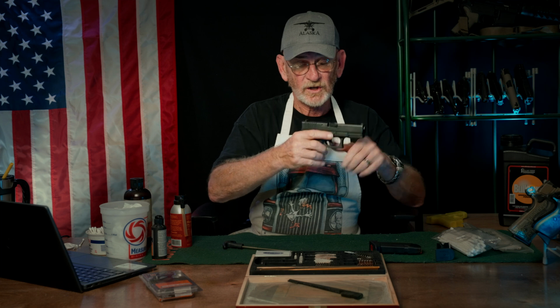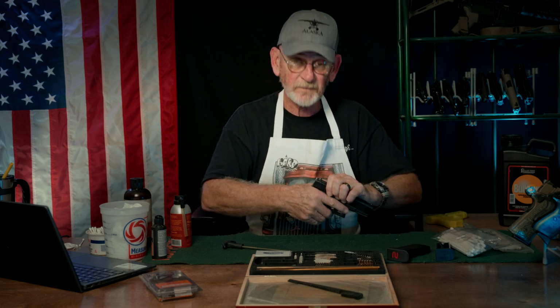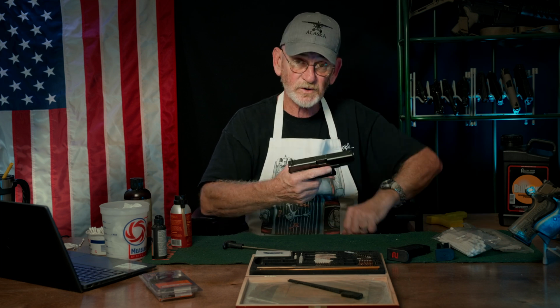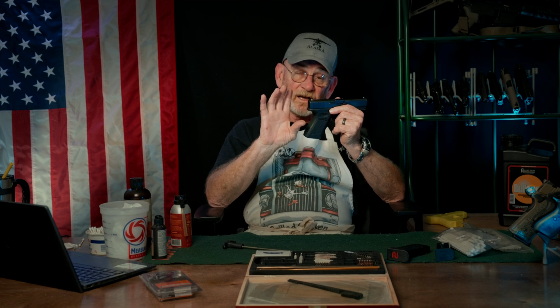All right, so this gun is obviously safety checked. There's nothing in it. The magazine's not even in the gun. It's all empty. No live ammo up here, as we talked about just a moment ago. So we're going to clean this gun. The first thing we're going to do is field strip it. I might even just field strip a couple. We'll see what happens.